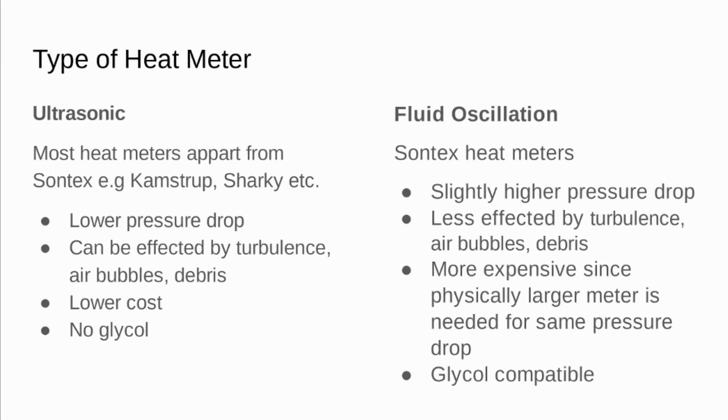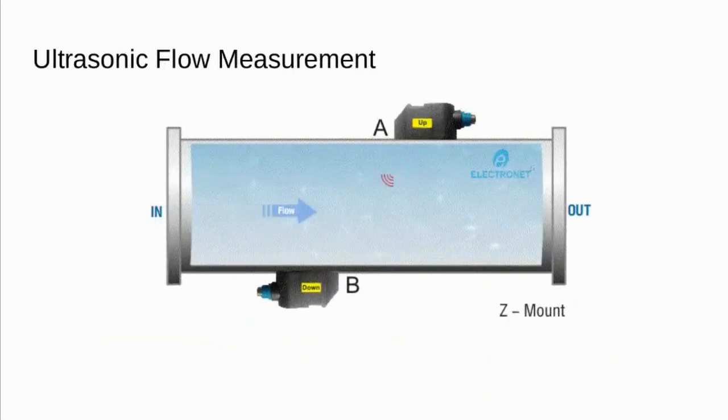This works by having ultrasonic measurements through the liquid. I think they send an ultrasonic pulse in each direction, and then they time how long it takes for the pulses to come back, and you can get a reading for the speed of the liquid going down the pipe.